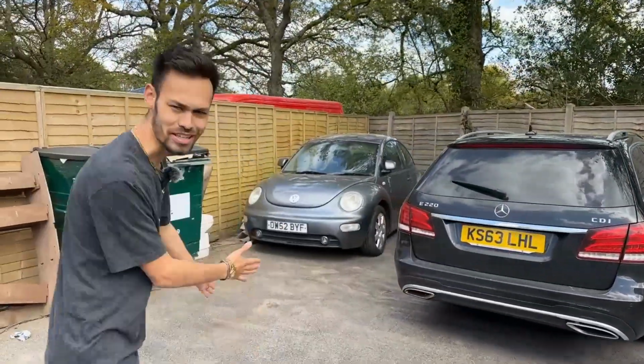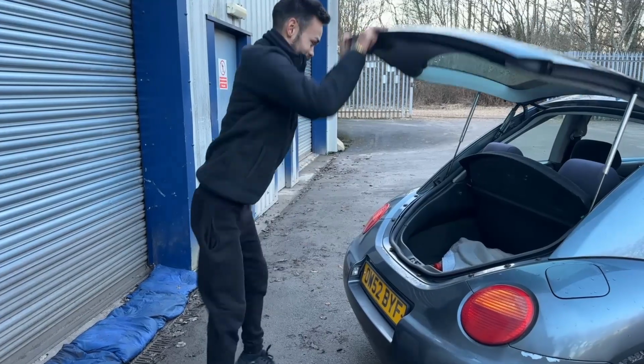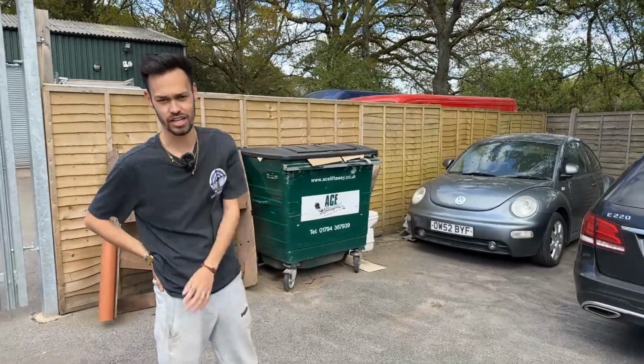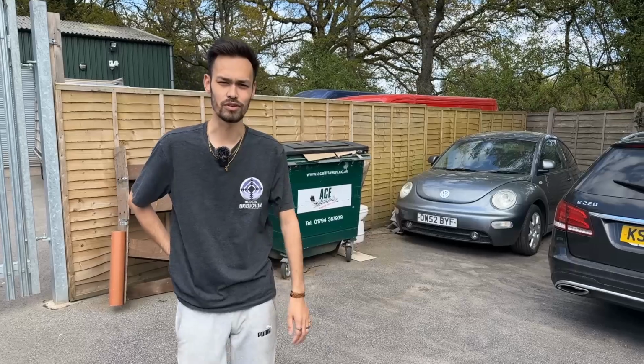This Beetle, you would have seen a video on, still got it. No one wants it. Right, so now we're done with the boot. And it cost me so little, it can just sit in the corner. Normally this is full of part exchanges, but I've been trying to keep on top of it so I don't collect 52 things and have no space.